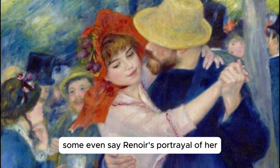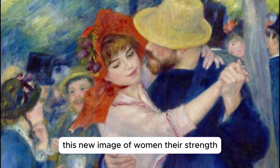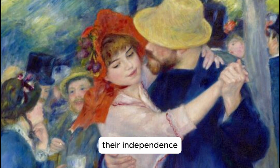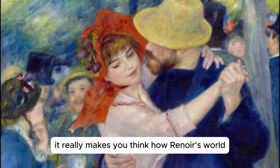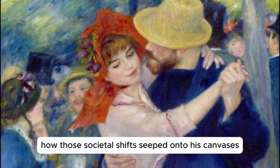Some even say Renoir's portrayal of her, if it is her, reflects this whole shift, this new image of women, their strength, their independence. It really makes you think how Renoir's world, those changes happening around him, might have influenced what he painted, how those societal shifts seeped onto his canvases.